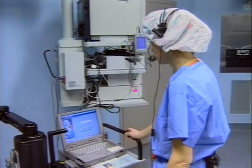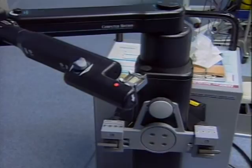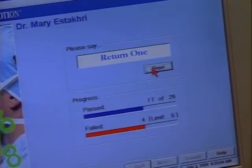Dr. Maria Stockry is a surgeon at the San Ramon Medical Center near San Francisco. She specializes in advanced laparoscopic surgery. Dr. Stockry uses an endoscope and video camera controlled by a robot to operate remotely through a small incision. She can control the robot's movements by voice commands after training the system to recognize her.